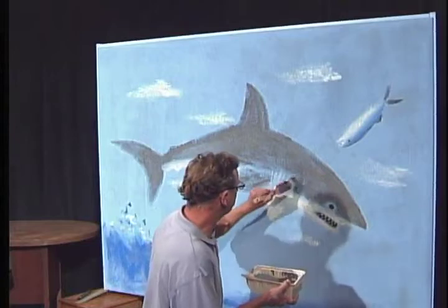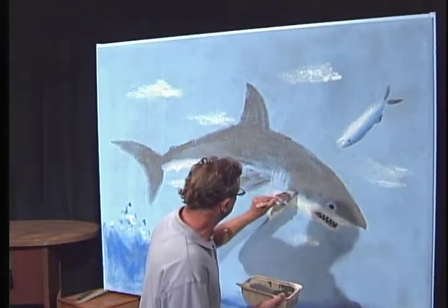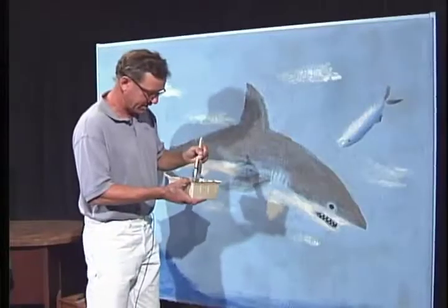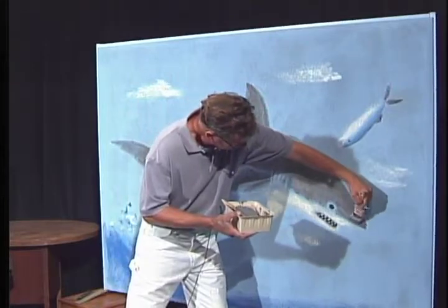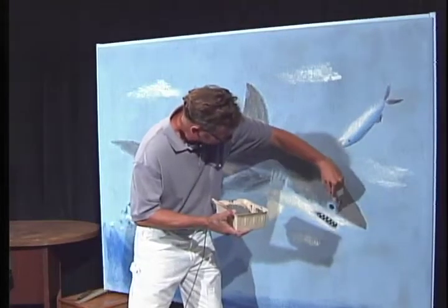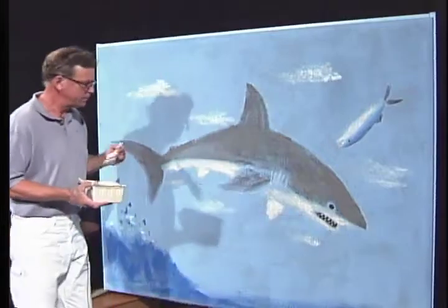So they have a purpose, and a healthy ecosystem will have great whites keeping the other animals in check. Like, someone's got to keep the seals in check. You can't have too many seals, because the seals will start eating everything. The great white's got to keep the seals in check. So it's a natural balance in our world.